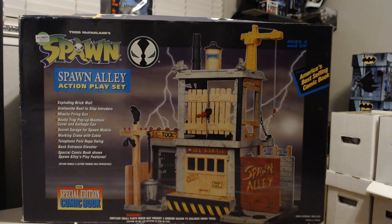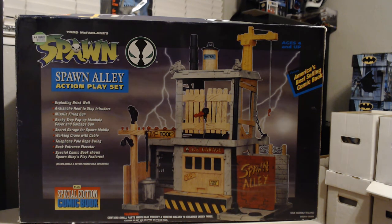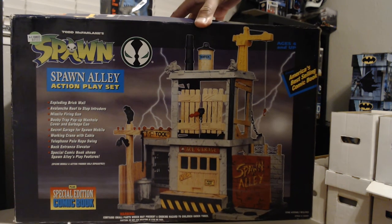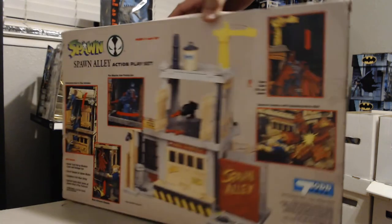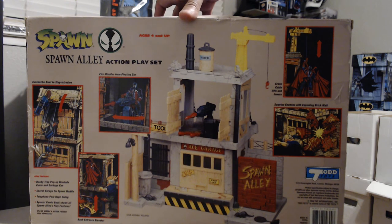I went back. You knew I had to. I mentioned going back to get this. This is the Spawn Alley set. So I figure I'll definitely open up Tremor since he's already all beat up in the package anyways. So I'll open it up, get him displayed on there. This packaging too isn't the greatest, so I don't mind opening it. But it was definitely one of those things where I really just told myself, look, you've never seen it before. Don't be a punk. Go back and get that. So very happy with this one. So that's kind of how it looks all opened up and everything. I will get these bad boys opened up and displayed and see how it looks. Probably need to pick up an extra Spawn one now just so I can have him in there too.